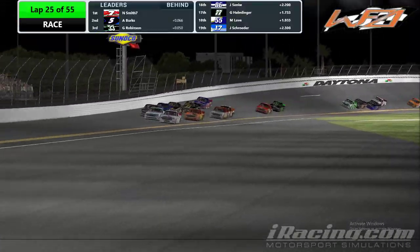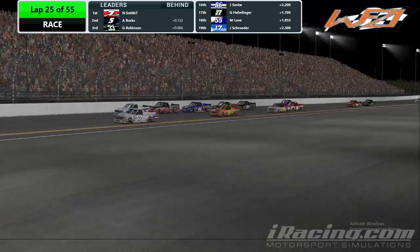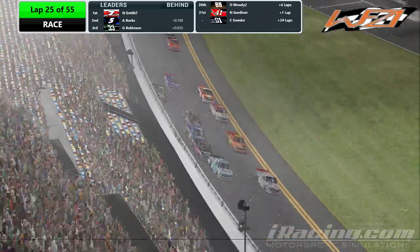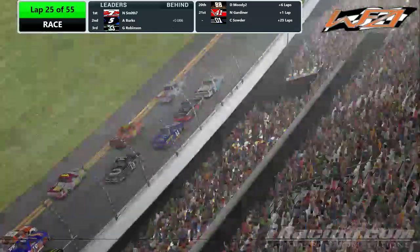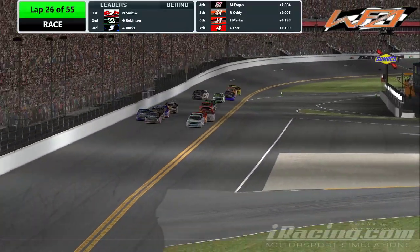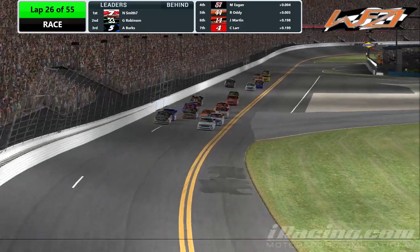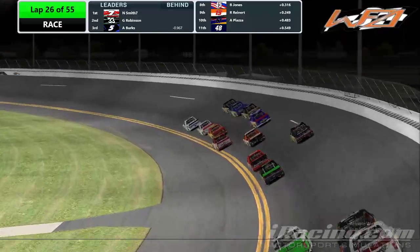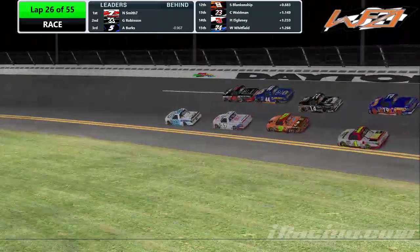I see that 33, Garrett Robinson, didn't waste no time working his way back up towards the front. He just moved to that high line and he's going to go for the lead. He's going to get it too. There we go. And right back to the bottom. I'm not surprised by that. Garrett knows how to work the superspeedways pretty good, so seeing him up at the front.